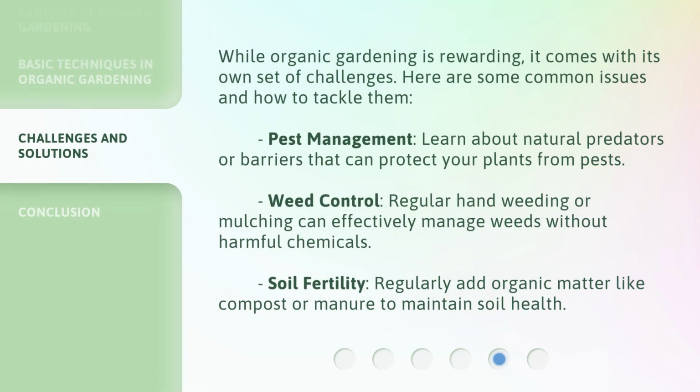While organic gardening is rewarding, it comes with its own set of challenges. Here are some common issues and how to tackle them. Pest management. Learn about natural predators or barriers that can protect your plants from pests. Weed control. Regular hand weeding or mulching can effectively manage weeds without harmful chemicals. Soil fertility. Regularly add organic matter like compost or manure to maintain soil health.